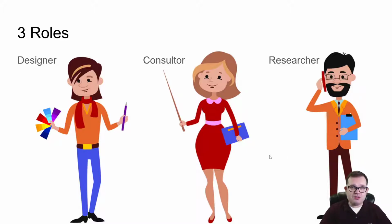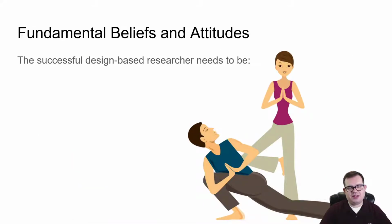And so because we have all of these different roles, there are some fundamental beliefs that we are going to have as design-based researchers. And the first one of these beliefs is just flexibility. DBR requires flexibility. The path that you start on as a design-based researcher as part of a project may not be the path that you maintain throughout the entire process, and that is okay. You might get in there and figure out that the needs you thought you were addressing were really not the needs that needed to be addressed in order to solve the problems. And so we have to be flexible as design-based researchers in order to know where the path needs to go.